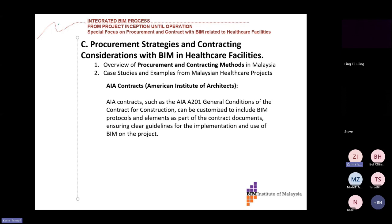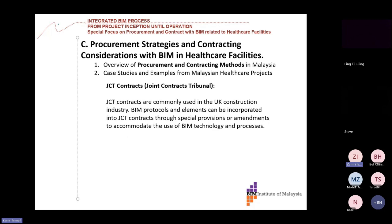enables you to use BIM by incorporating protocols and elements in the contract documents. JCT is similar, but this is for UK. You can incorporate or accommodate BIM technology into the contract conditions, or conditions of contract.